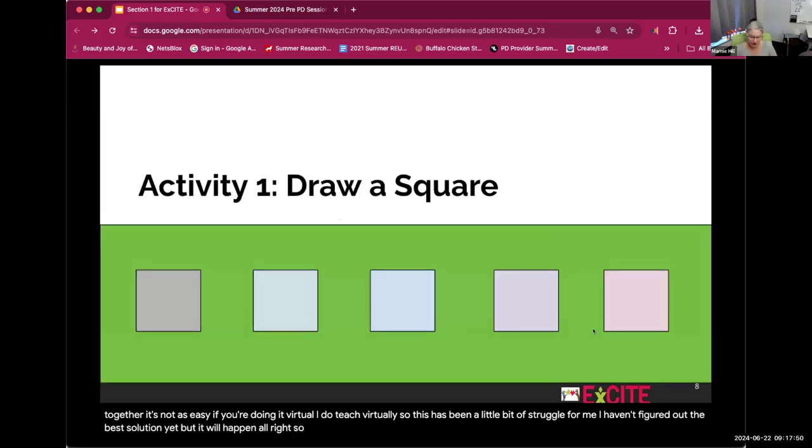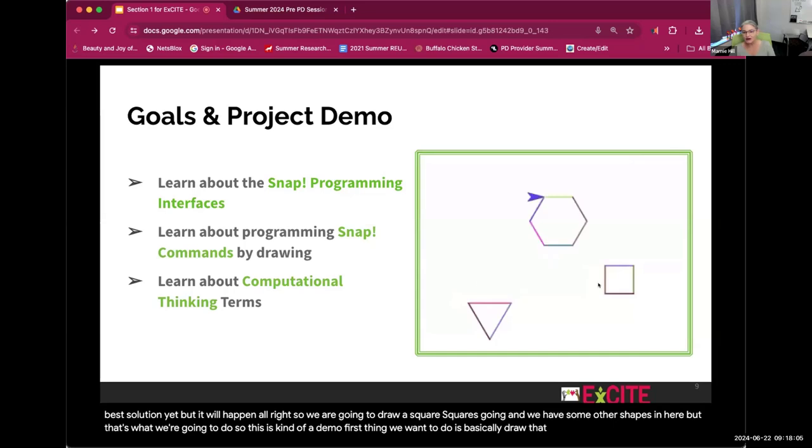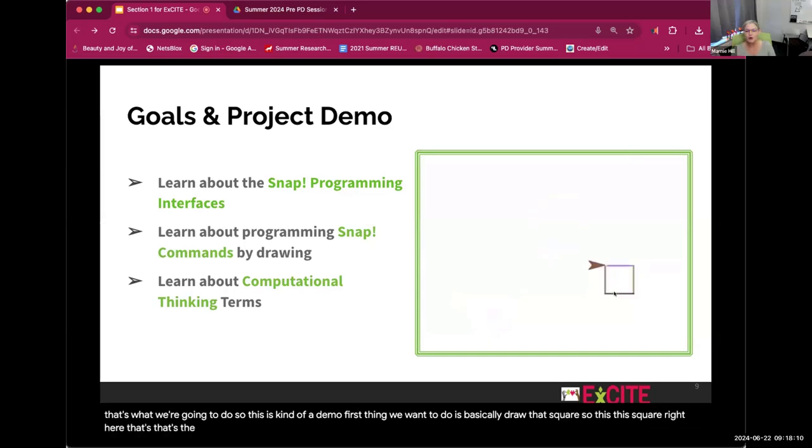All right, so we are going to draw a square. Get our little squares going, and we have some other shapes in here. But that's what we're going to do. So this is kind of a demo. First thing we want to do is basically draw that square. So this square right here, that's the goal. If you get it and you're playing and you have the other shapes that you develop, that's absolutely fine. But right here, that's the big goal.